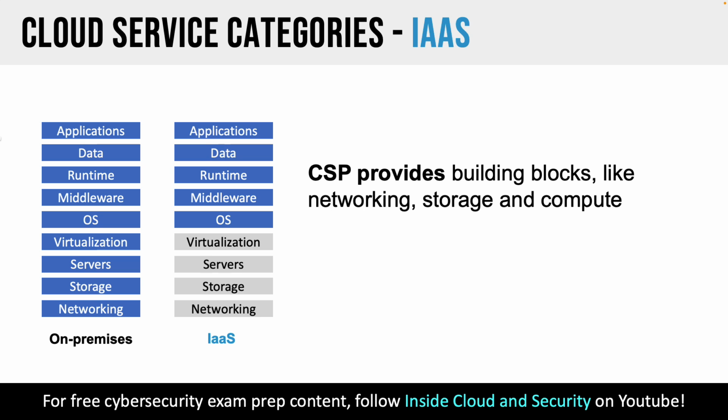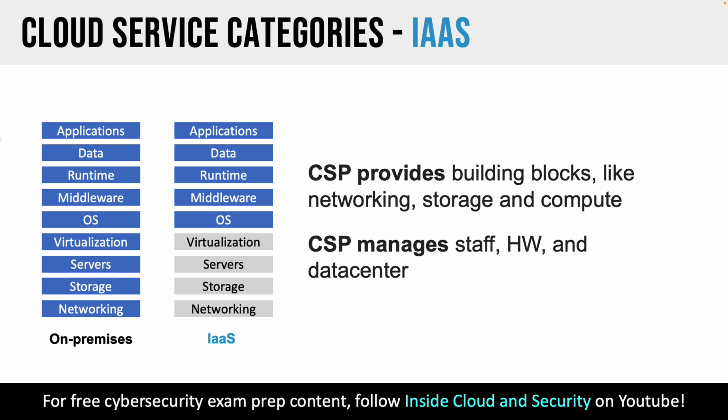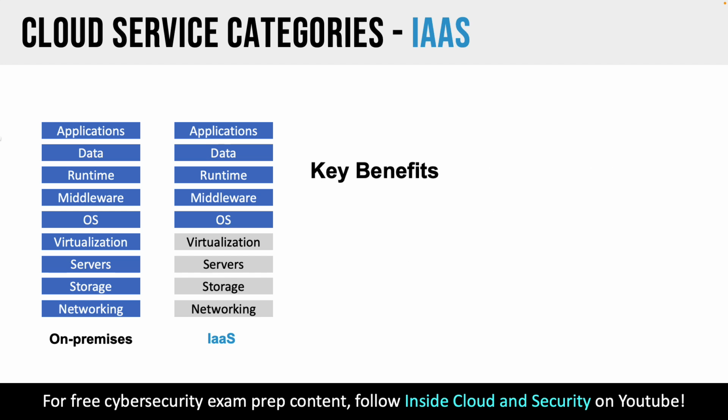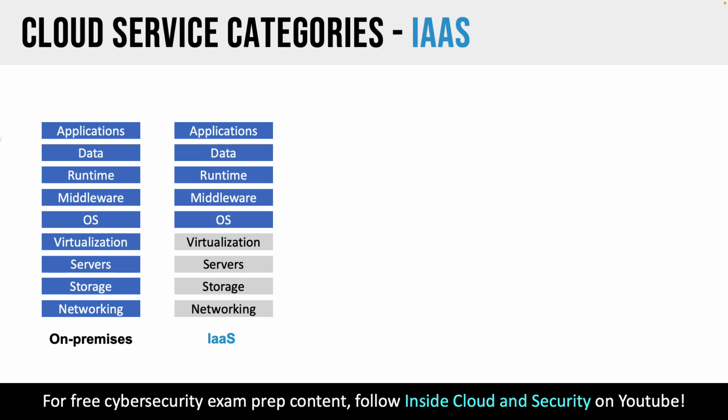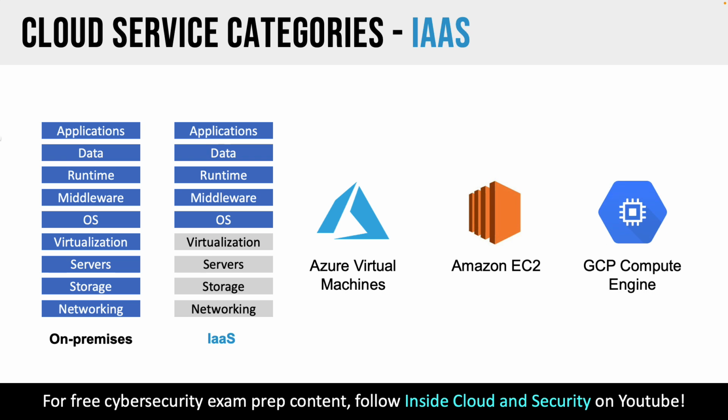So in IaaS, the CSP provides the building blocks: the network, the storage, the compute, the data center. They have the staff, the hardware, all of it, right? The customer is managing just what they're using. The usage is metered. You're typically paying for VMs by the minute. It eases scale up, scale out, scale down. I can deploy multiple VMs. I can make them bigger or smaller. They're templated. I can increase or reduce the size easily with the push of a button. And I'm out of the data center business, so I'm not worried about energy and cooling costs. So examples here, if you're not experienced with cloud yet: Azure Virtual Machines, Amazon EC2, Google Cloud Platform's Compute Engine. Those are all IaaS examples.